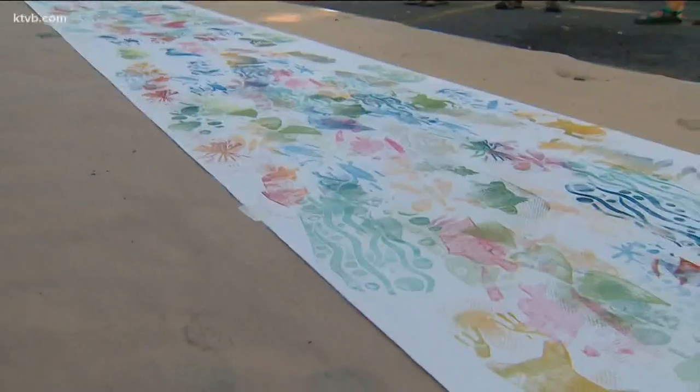Part of printmaking is it's a pretty democratic medium, meaning that it's always been used to spread the word, right? And so we're spreading the word about the Boise River. It's kind of the heart of our city.